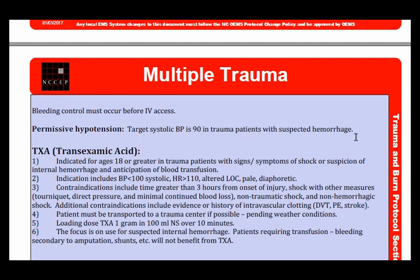with suspected hemorrhage. Because when you give too much IV fluids, it reduces the temperature ever so slightly that disrupts a coagulation cascade. Likewise, too much fluids dilutes the platelets and dilutes the coagulation factors. And then also the blood pressure being too high tends to promote bleeding. It can literally kind of blow the clot off of areas that are trying to clot off the source of bleeding.